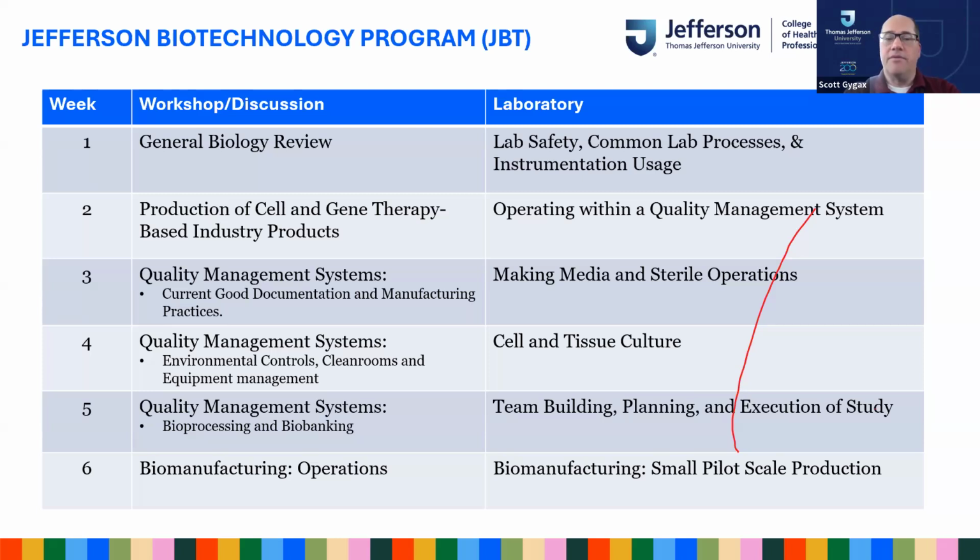Second week, we'll learn about cells and gene therapy. What is it? What are these cells that we're working with, and what are they for? And why is it so important to be very careful with keeping everything clean in these environments as we're growing and purifying these cells to get ready for patient treatment. So again, we'll be talking about this in the morning and then transitioning to the laboratory so that you get your hands-on experience.